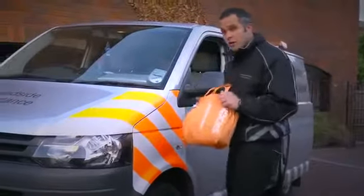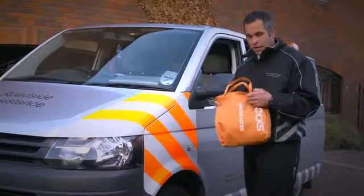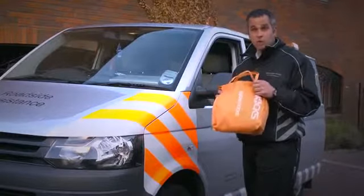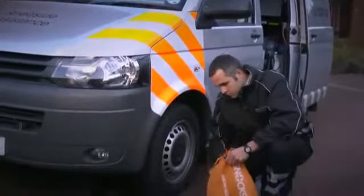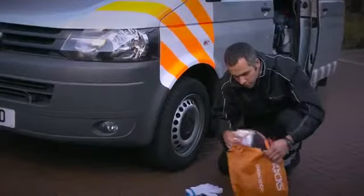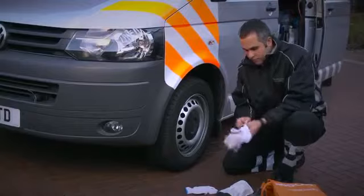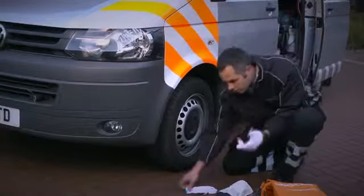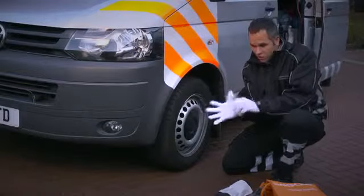Okay, so snow socks. Very important you get these from the van centre to get the correct size for your vehicle, and also make sure you always fit them on the driven wheels of the vehicle. So in the bag you get some gloves, it can be a very dirty job, and obviously snow socks. So let's pop the gloves on. Normally when you need to use these, it's going to be pretty dirty around this area.